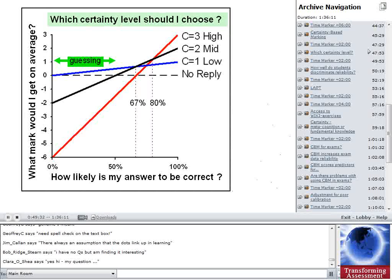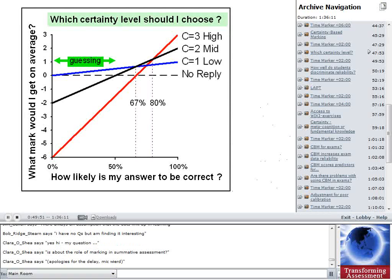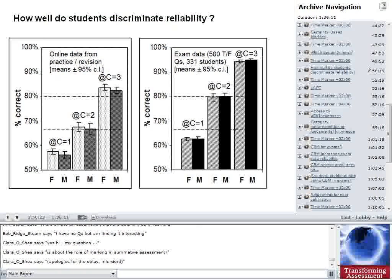She says yes. Hi, my question in the text I can see. But the role of marking in summative assessment, Clara is asking in the text box there. Yes, this is something I'd like to get on to. Indeed, it'll come up a little bit in the next slide here, because I've talked about how it's best to use C equals 3 here when you are fairly sure, and it's best to use C equals 1 when you're not. One of the questions one can ask is how well do students actually do this? How well do they discriminate between the probabilities that they're getting different questions right? And this is something that I'll show in this slide. I will talk about use of marking and assessment if we have time.